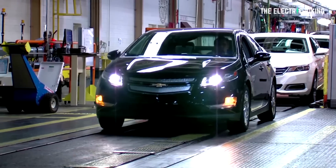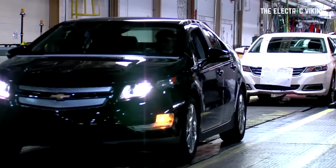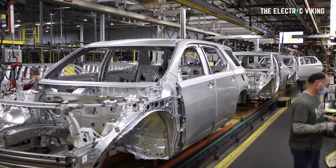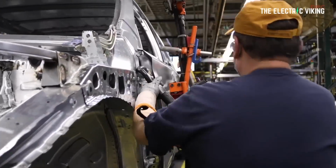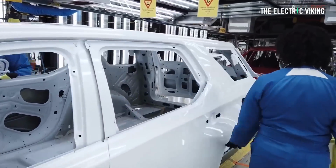Now, it is true GM does have the side business with Wuling and, of course, SAIC, where they sell hundreds and hundreds of thousands of small micro electric cars. Pretty small margins on those cars. Apparently, the three together make $24 per car. So they're making about $8 per car for GM themselves because they own 33% of the business.